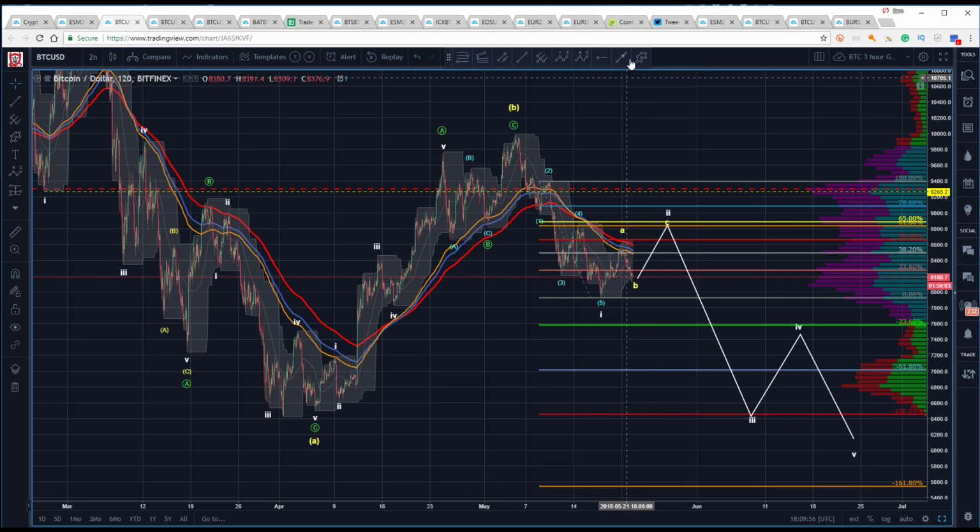We don't know. Right? So what we can see is, from the pivot high to pivot low, we've come just to the 50. Right? No surprise there. We get the reaction, but we could be heading here.